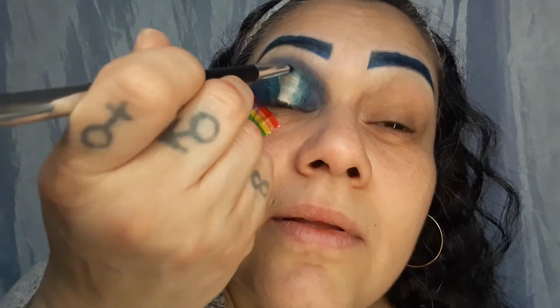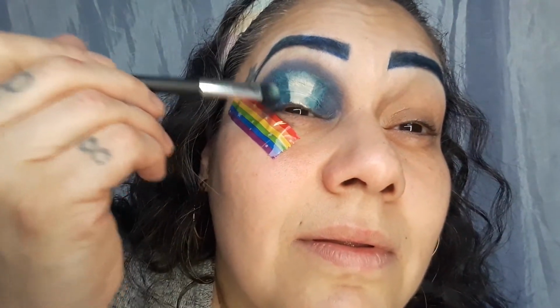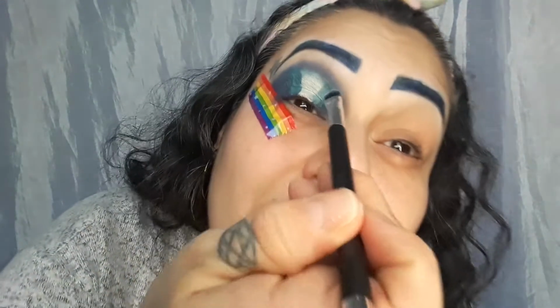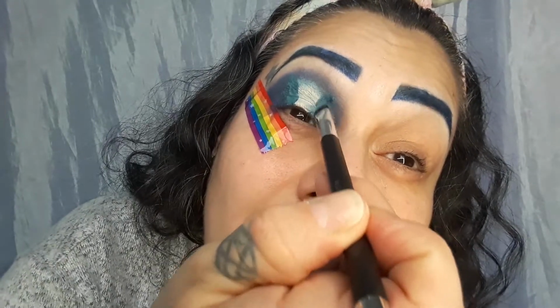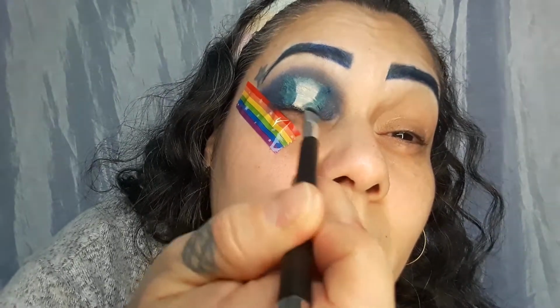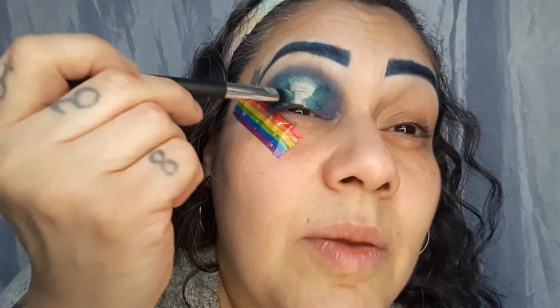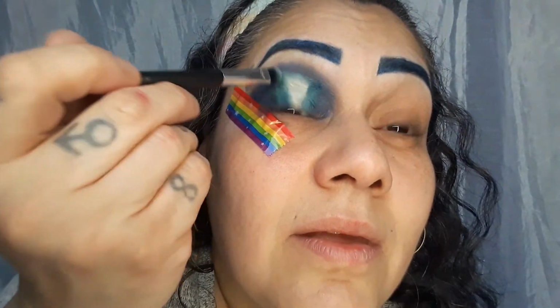And it's going to go around. Okay. In the middle, I'm going to be putting in the blue highlighter because I want a pop of something. This is not the cutest thing. Like, I'm not feeling this yet.